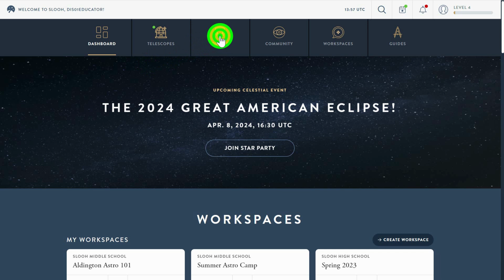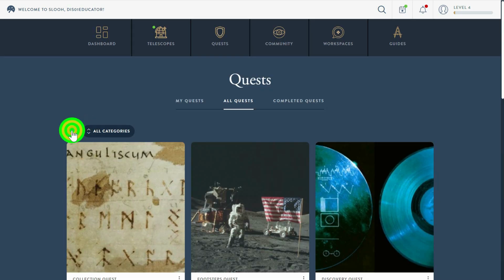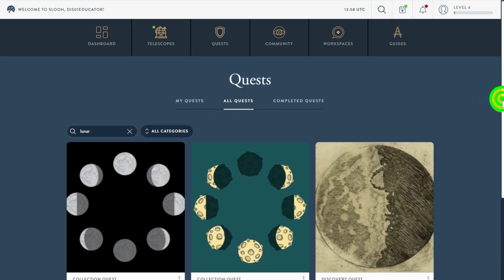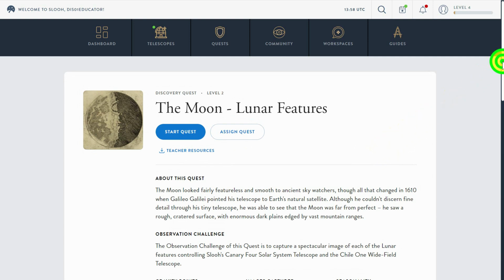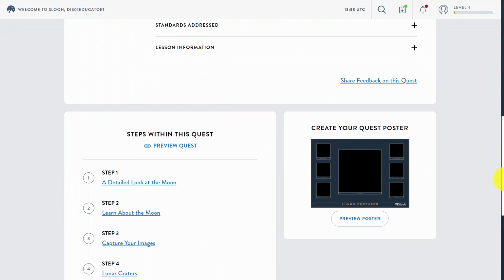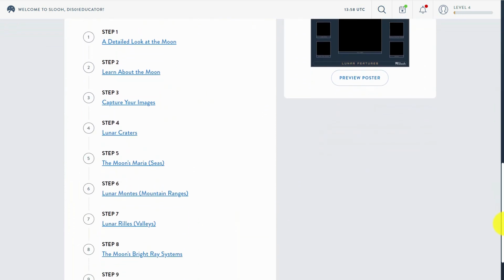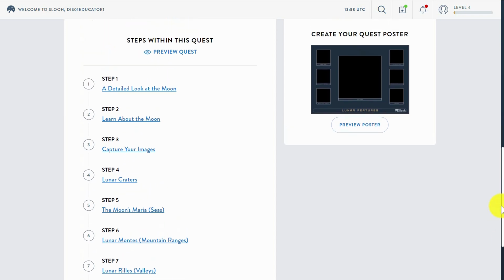Each week we highlight a great quest to start. We're recommending the Lunar Features quest to mark the penumbral lunar eclipse that occurs on the night of March 24th. In the quest, you'll learn about the various lunar features such as craters, seas, mountain ranges, valleys, and bright ray systems. You'll learn the best lunar phases to capture each type of feature.